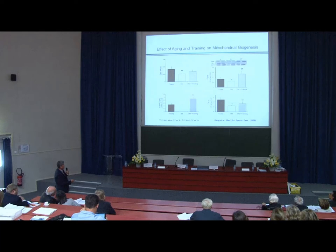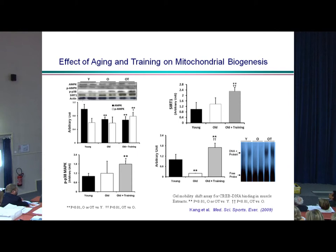We looked at some of the upstream enzymes, such as AMPK and P38, and we found that the active form of AMPK is increased. These are the open bars of the phosphorylated AMPK, increased by exercise training in old rats. And the active form of P38 is also increased by exercise training in old rats. And SIRT1 is also upregulated by training.